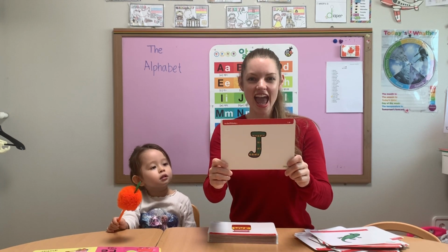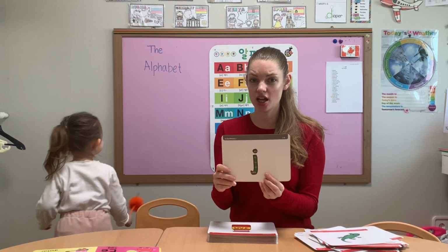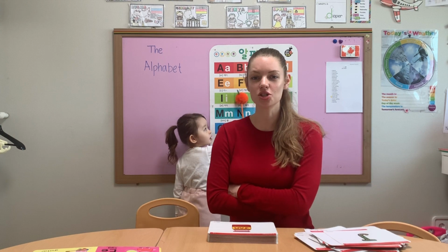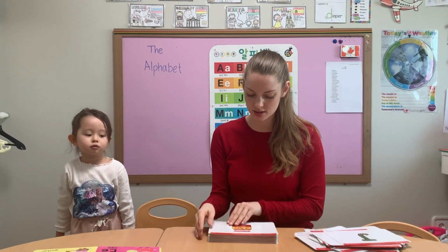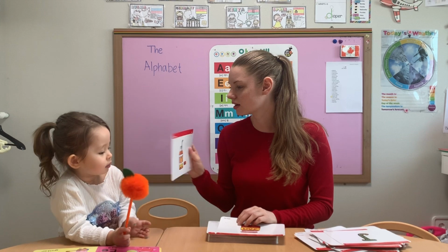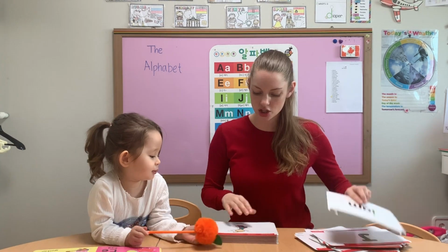Right! J! Uppercase J and lowercase J. What is J for? Do you remember? You're right, it is J. There are so many J words. Juice. Right. What else? Jam. Right. What else?